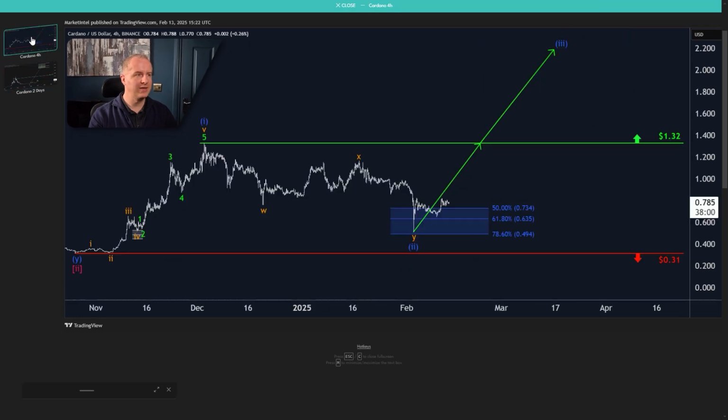Now let's take a look at the 4-hour time frame. Here you can see that we are tracking a so-called 1-2 setup. Why is this important? Because from an Elliott Wave point of view, a Wave 2 pullback is the time to look for an entry point. We have support in the region between 49 cents and 73 cents. If you watched previous updates or if you follow us on our website, then you know that this was a trading area, a support zone we communicated.